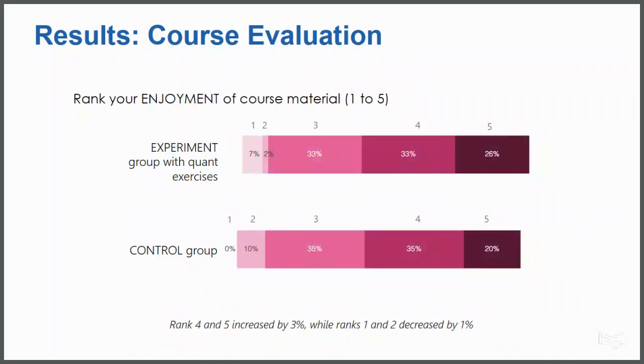Asked about their enjoyment of the material, those who gave the highest rank, number 5, went up from 20 to 26. The lowest rank, number 1, also went up from 0 to 1, but the second lowest rank, 2, went down from 10 to 2. So we see a bit of polarization going on when we compare the experiment group to the control group, but overall there is a shift towards the positive. The high ranks 4 and 5 went up by 3%, while the low ranks 1 and 2 went down by only 1%. So overall the experiment group did enjoy the course more. They recorded better enjoyment.